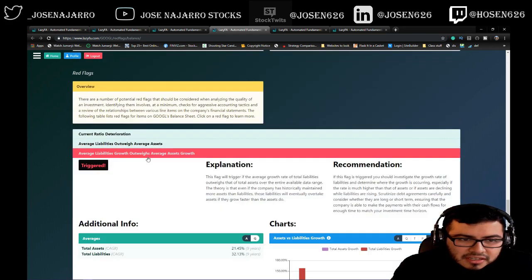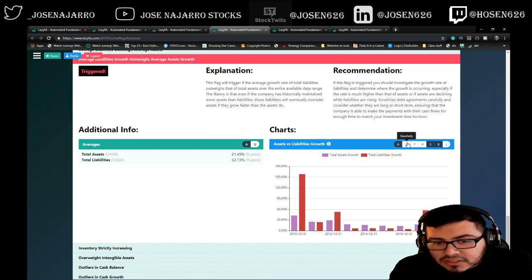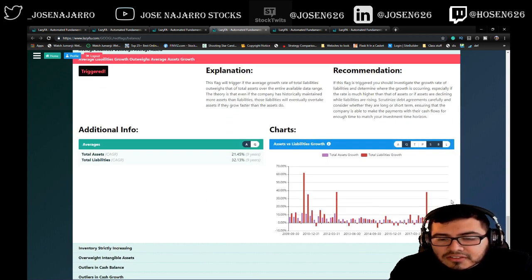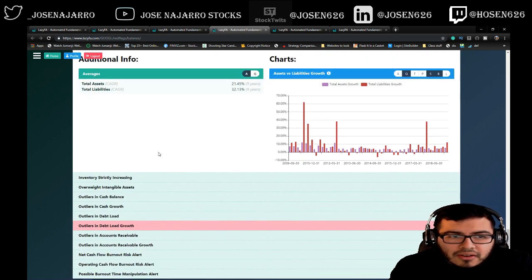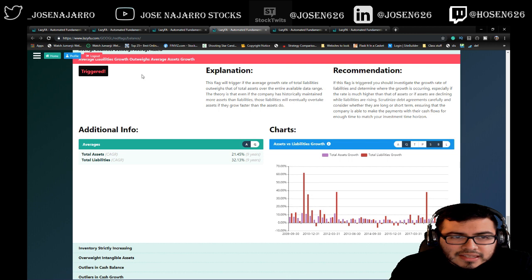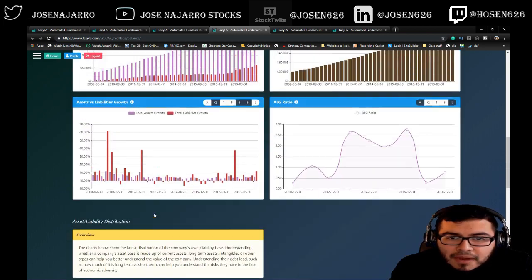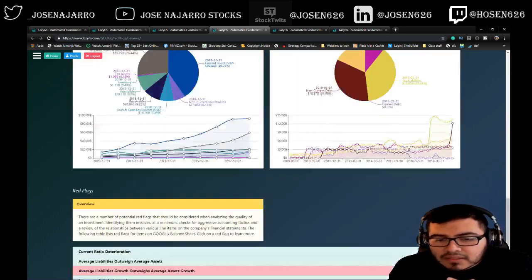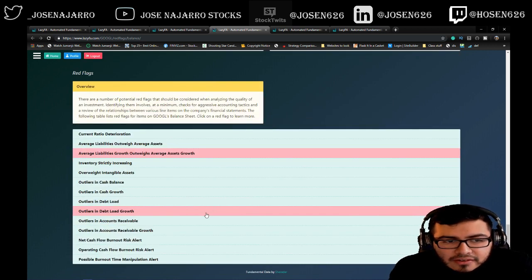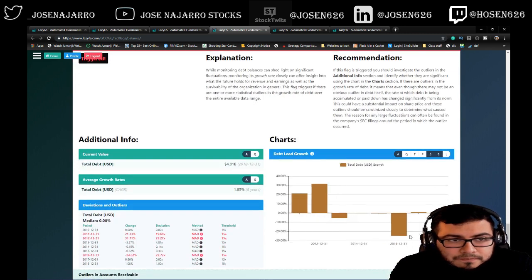Here we can take a look at some of the red flags. The first red flag is just telling us that liability tends to grow at a faster rate than assets, but when that gap is so big, at the moment right now, it does not scare me one bit. If I continue this, if I see that gap decrease, it might mean something, but we're seeing shareholder equity increase over time. So to me, that increase in growth in liability doesn't really mean anything to me.